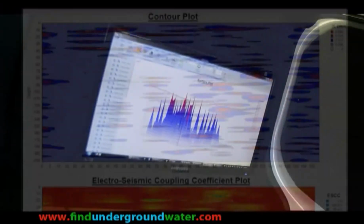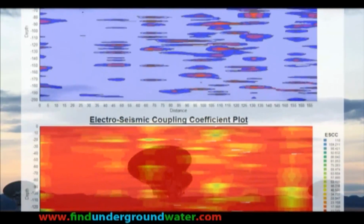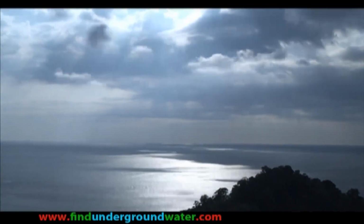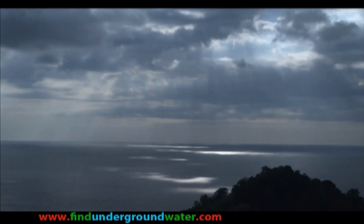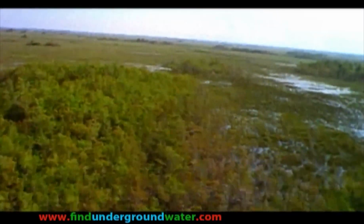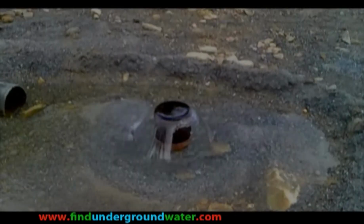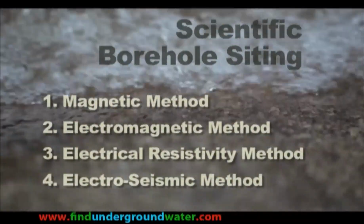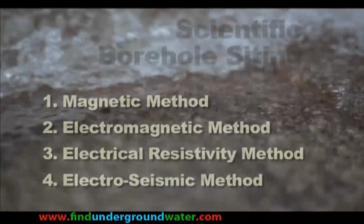The latest state-of-the-art geophysical technology is used to identify borehole sites and is based on scientific principles that have been proven to consistently provide accurate results. For scientific borehole siting, we use 4 different methods, each with its own siting characteristics.